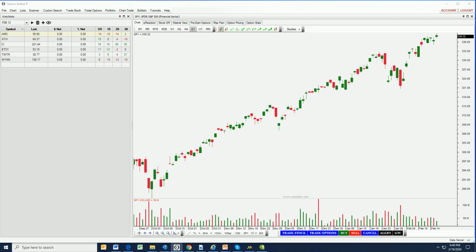I don't like fading this market, but you can see here from the very, very tiny bodies on the SPY chart that the intraday ranges are very, very compressed. And look at this. In the last week, we really haven't gone anywhere. So the market is starting to consolidate at this high, starting to digest gains.